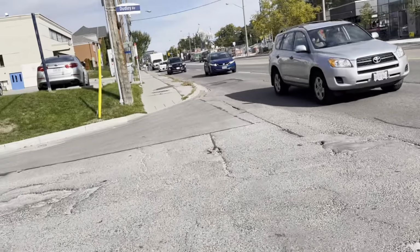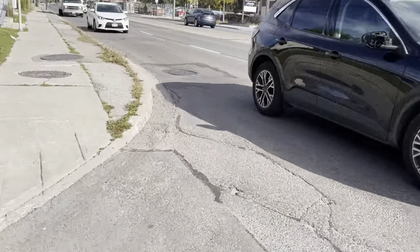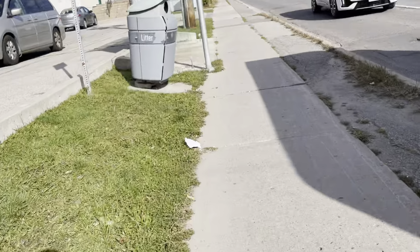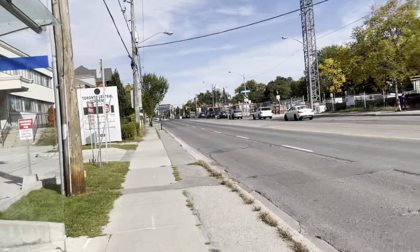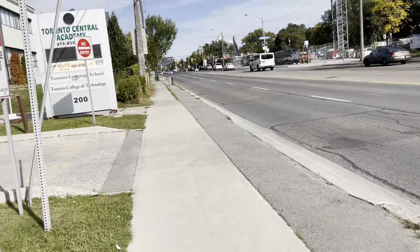I don't normally come to this part of the city that often. Of course, because I don't live here, and I mean, I live in Toronto, but I live in Etobicoke. I don't live in North York, and I don't normally have anywhere to be in this part of town. So that's why I decided to do a walking video.